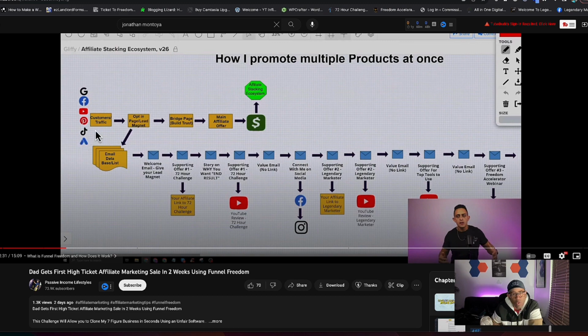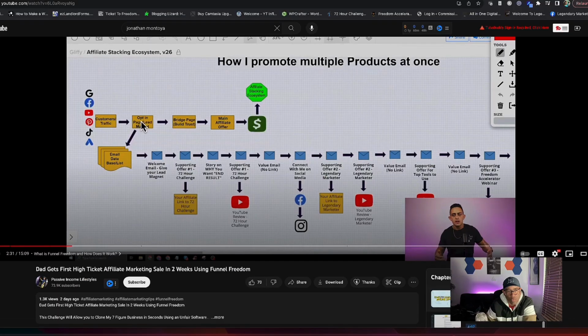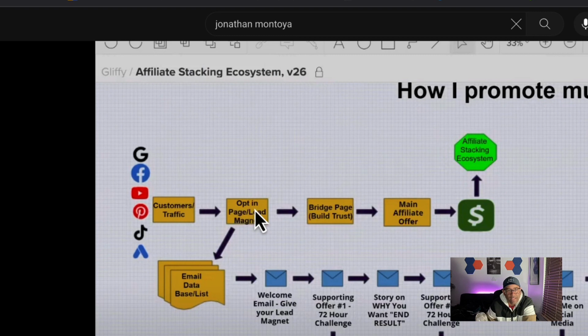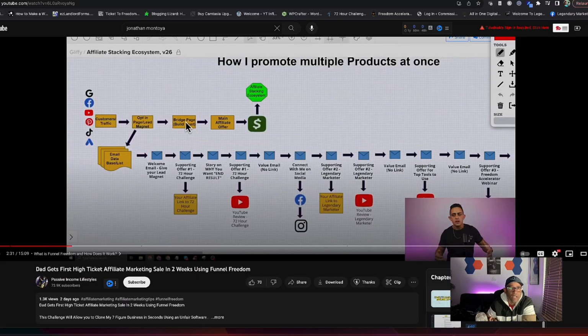All you have to worry about is getting traffic over to the opt-in page, which is already built for you. The cool thing is that once you get that, you're going to give out that free course, like I mentioned earlier, and you're going to collect the name and email address of that lead. They're going to go over to a bridge page where you talk a little bit more about yourself, which is already built. You just have to put in your personal information and make it more of a story about you.